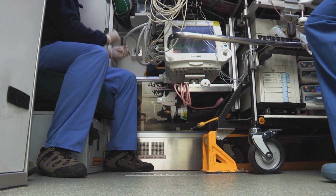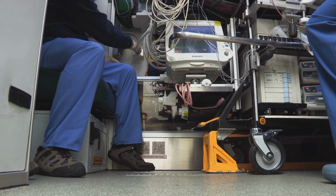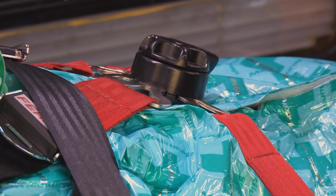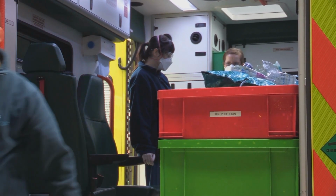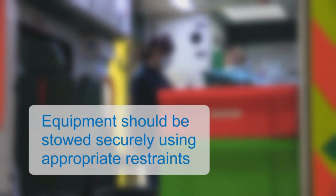Oxygen needs to be connected to the ambulance supply using the Schrader valve. Again, this should be supervised by the team leader and confirmed out loud. Equipment should be stowed securely using appropriate restraints.